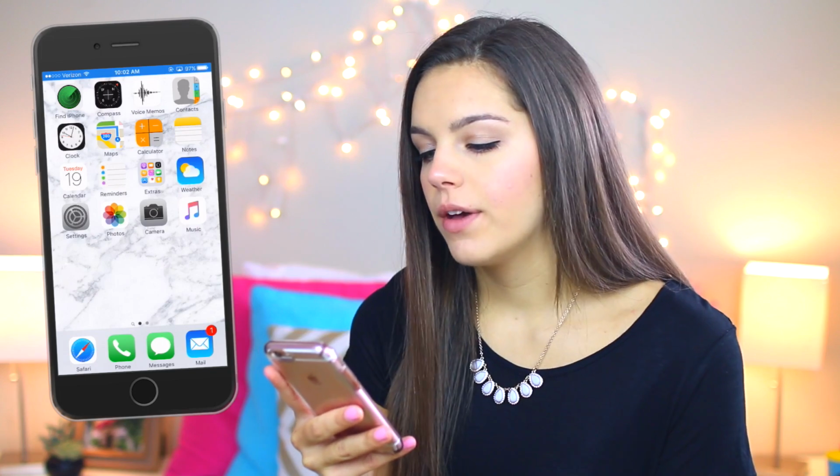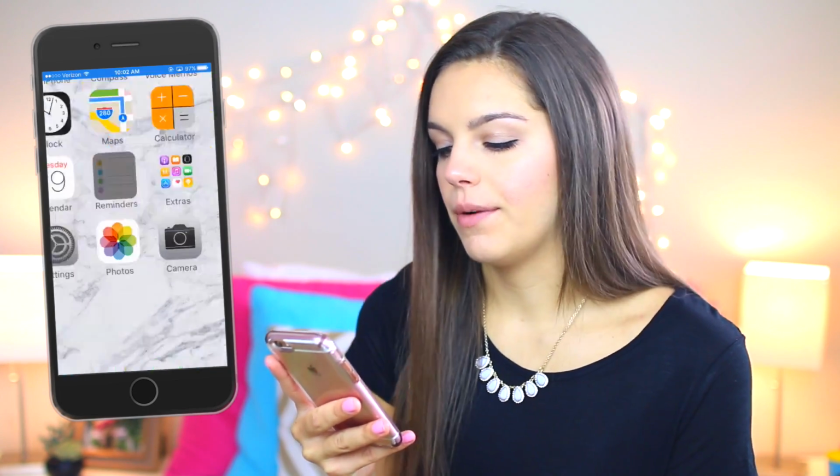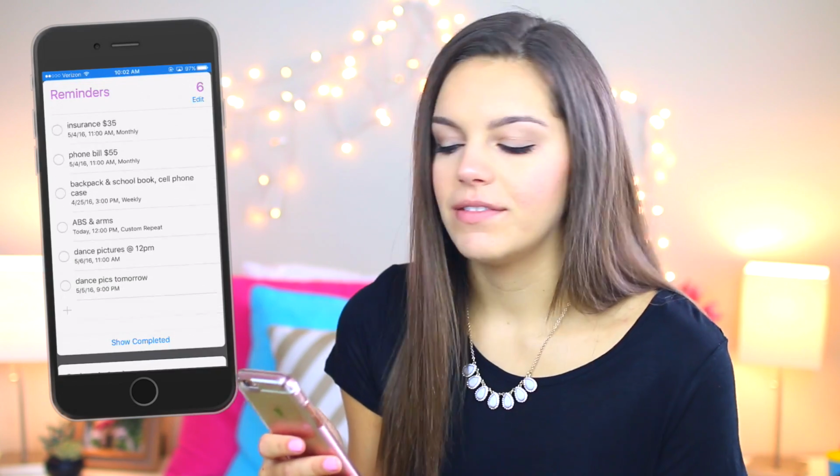So my homepage here is just a picture of my friend and I, and then when you unlock it, this is actually the homepage. So you have like everything that a normal iPhone would have, which is Find iPhone, Compass, voice memos, contacts, clock, map, calculator, notes, calendar, reminders, which I actually use all of the time.